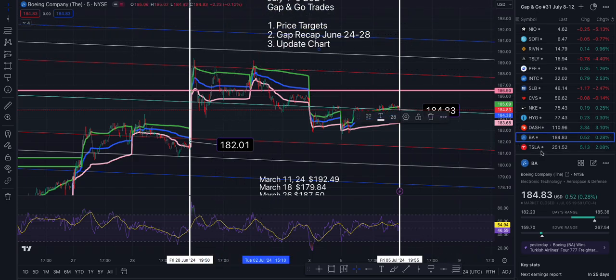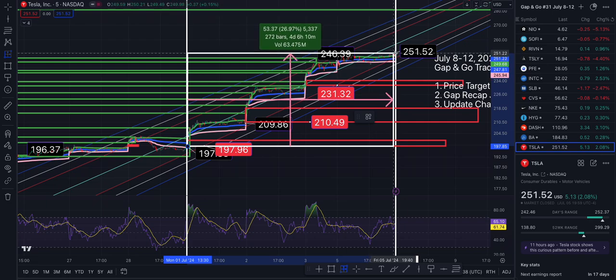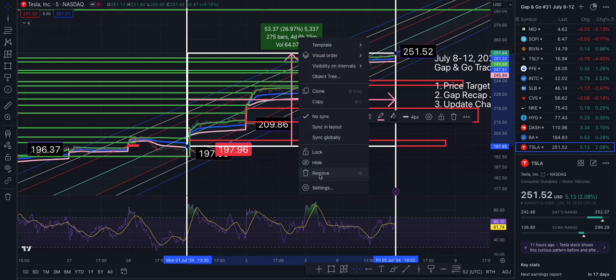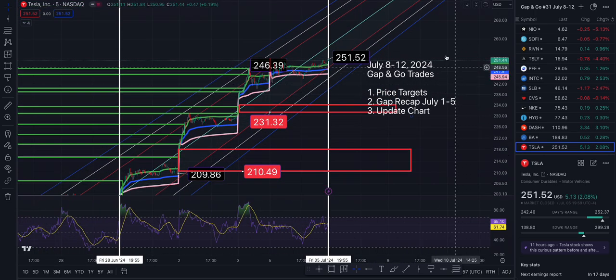I forgot to say one thing about Tesla. So we started at 197.88 and then ended at 251.52. And that is roughly a 26% return from where we are. But on Friday, we closed at just up 2%. So if you play the long game, you typically make more money. Just like in the stock market and just like in real estate. And I am heavily invested in both.